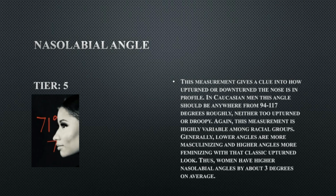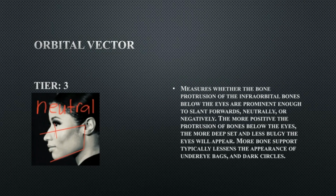Her nasolabial angle is a tier 5, and this determines whether your nose is downswung or upturned. And for a female, you want a nose that is more upturned than downswung. And for hers to be at 71 degrees, that is extremely downturned, and she does lose a lot of points for that. Her orbital vector is neutral.